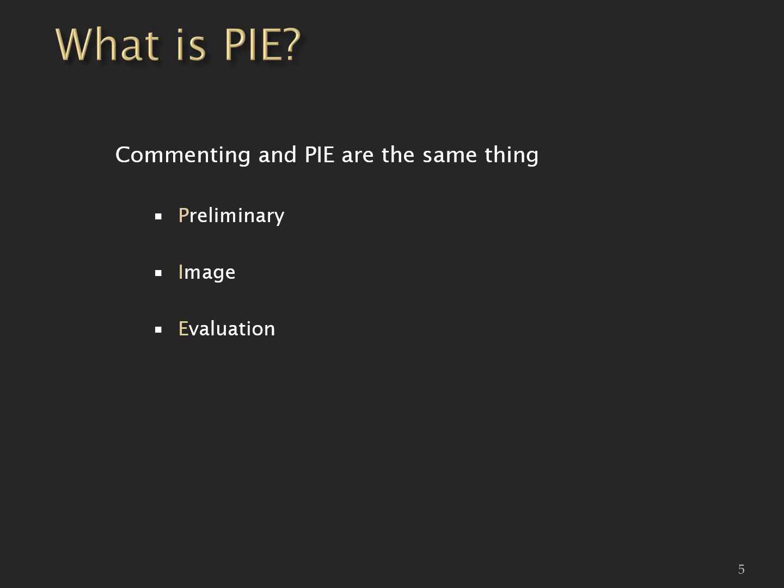So what is PIE? PIE is an acronym. The acronym is shorthand for Preliminary Image Evaluation. You may have heard the term commenting before. Commenting and PIE are the same thing. They're interchangeable terms. So PIE refers to the practice in which radiographers flag acute pathological appearances via a short written comment at the time of an X-ray examination.